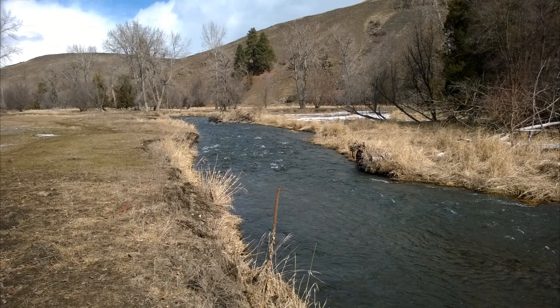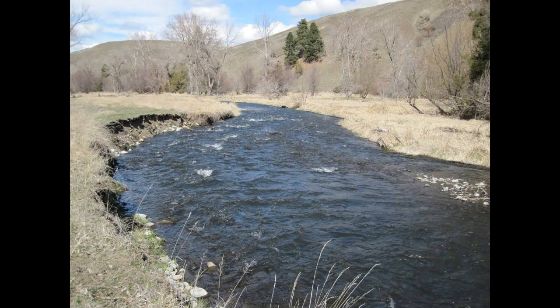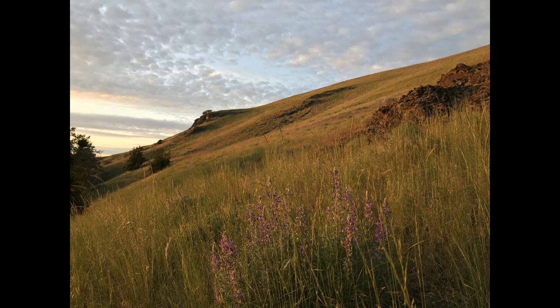And finally, this is the next good photo point series to document channel change. In the first photo, you'll see a very straight channel. And in the next photo, you'll see where the river has actually carved into and eroded a lot of the bank on the left-hand side. This is a great way to document change in the channel.